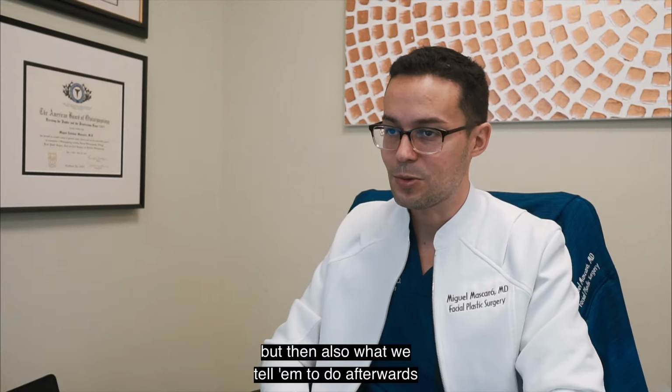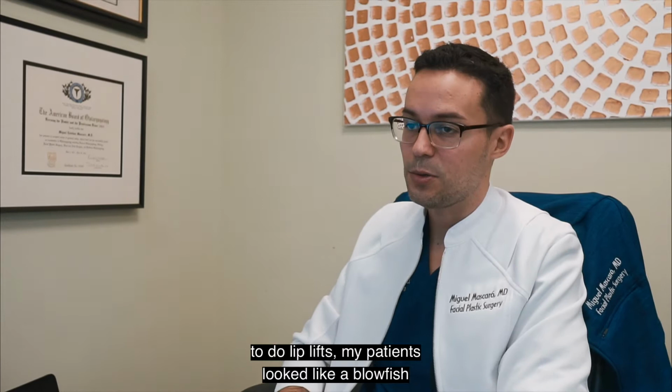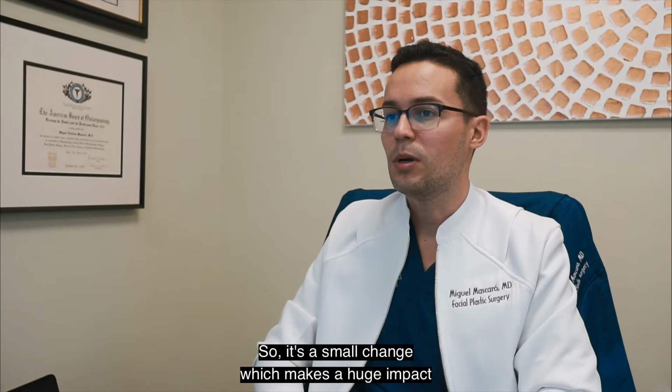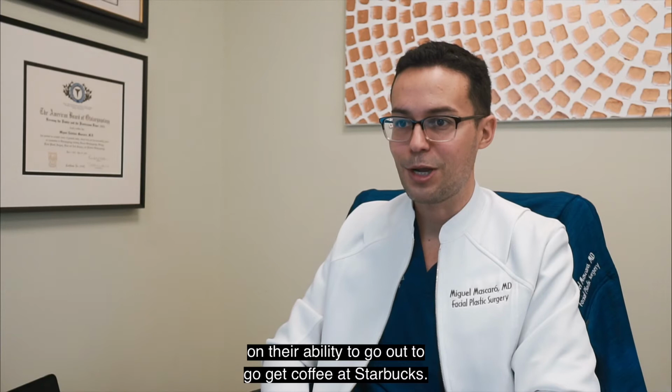So what I found is, originally, when I was first starting to do lip lifts, my patients looked like a blowfish for about 2 months. And I've gotten it down now to where very, very rarely will they look like a blowfish for 2 days. So it's a small change, which makes a huge impact on their ability to go out and get coffee at Starbucks. So it makes a big difference, and happy patients, very important.